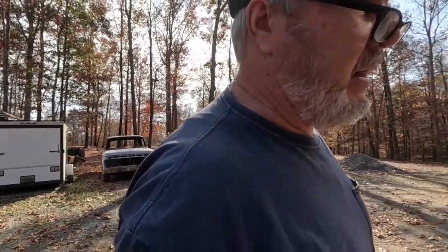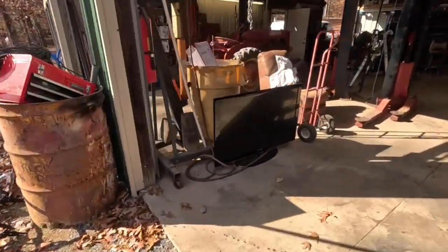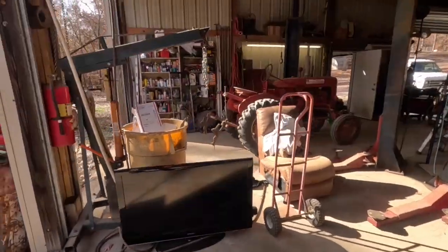Clean the shop out. Get rid of that old TV. It ain't gonna work out all right. I thought somebody give that to me and said, well, it works. You know, when you plug it in, it just takes a little while for it to warm up. Well, it takes 2 days for it to warm up to where it comes on, so I'm not gonna fix it.